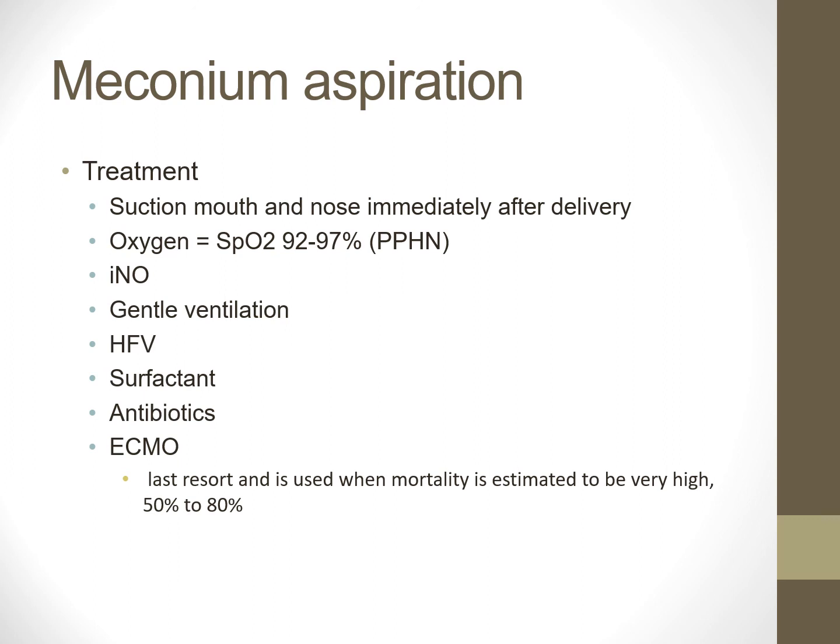Surfactant, because remember, poop causes a chemical pneumonitis, and that's when it deactivates the surfactant as well. So that base deactivated the surfactant, which means we need to give them effective surfactant, which means we give them surfactant replacement therapy. So this is a term kid that we're giving surfactant replacement therapy to. Antibiotics, of course, for the chemical pneumonitis and the chance of developing an infection from this biological microbe that's in a dark, warm, humid environment. Of course, that can be a breeding ground for microbes, so they might start them on antibiotics as well.